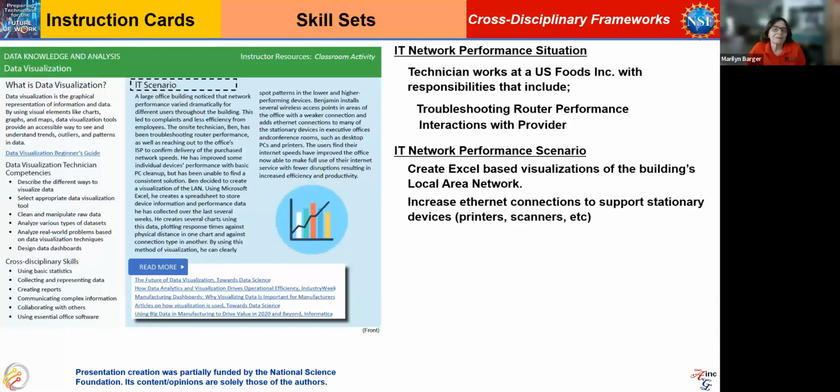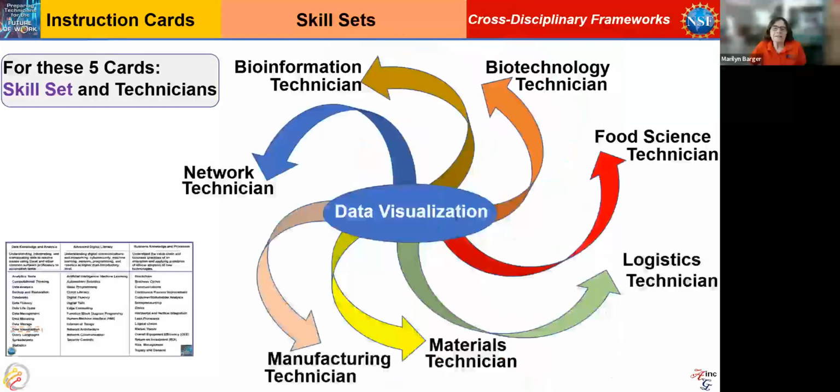As you can see on the left, it's a little bit longer, with more details in it. So in this IT network performance scenario, the tech would be creating an Excel-based visualization of the building's LAN and trying to increase Ethernet connections to support stationary devices, external devices, the printers, the scanners, routers, etc. All right, so we looked at lots of those.